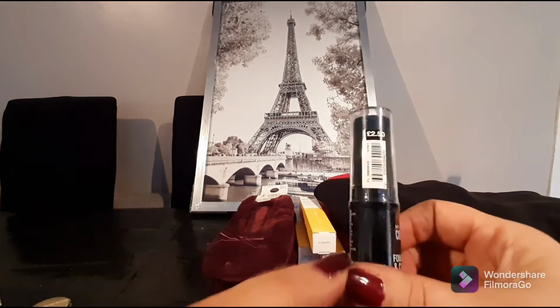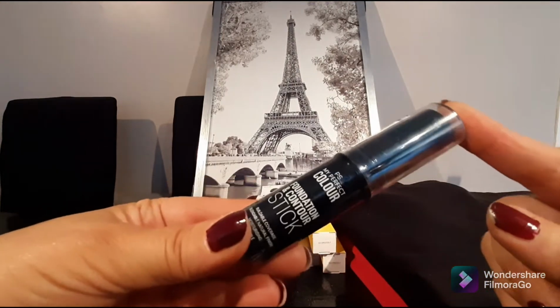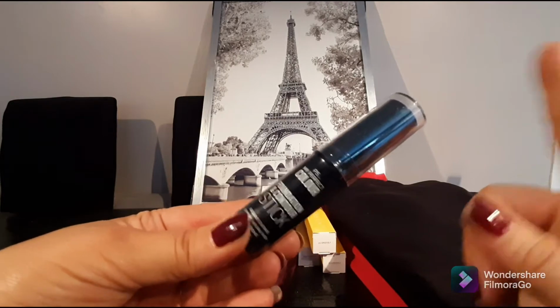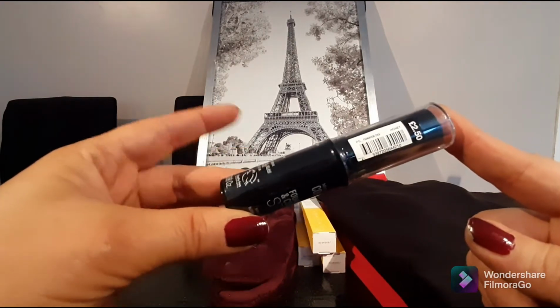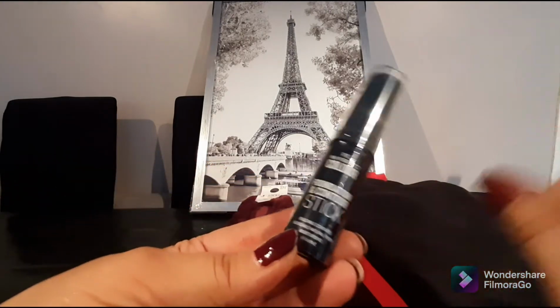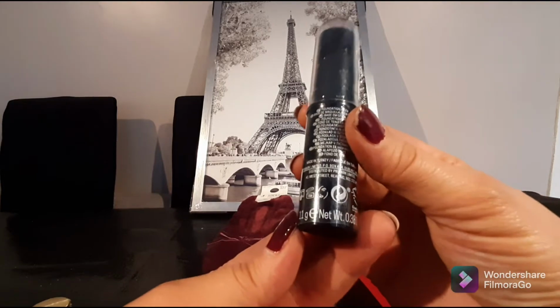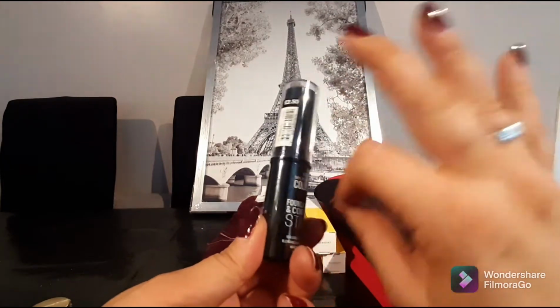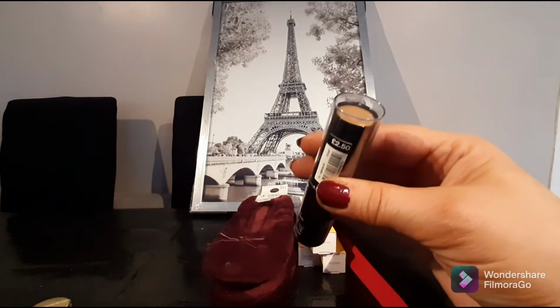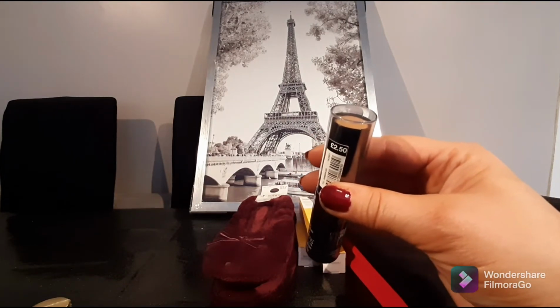The first thing that I purchased: I have never used this type of contour before, so I decided to pick it up and see what it's like. This costs £2.50, but for the £2.50 you get a ton of product, 11 grams. This lasts me such a long time because I only contour under my chin, down my cheekbones and around my forehead, and then just feather that in.